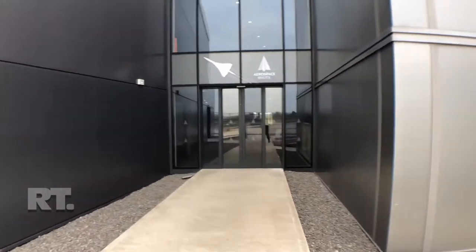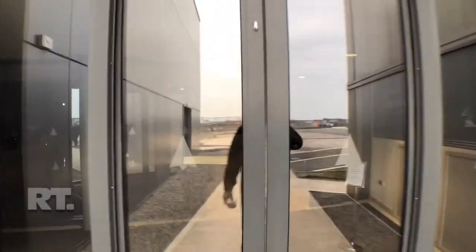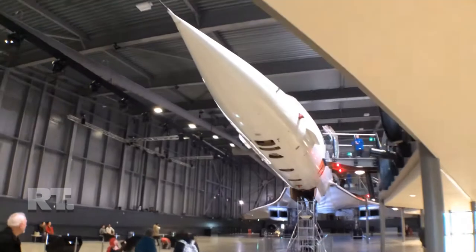The housing of Concorde looks superb in the silver-grey cladding. You walk through the double doors, show your ticket, and then you're straight into seeing Concorde.